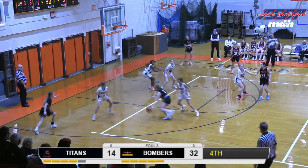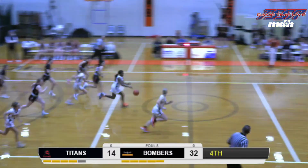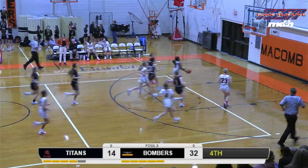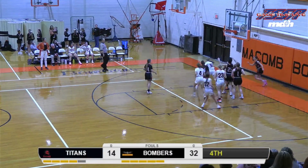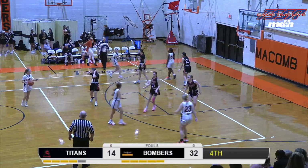Titans with the ball here. They trail by a couple here late in this contest at the start of the fourth quarter. Hines all by herself, fast break layup, can't get it to go. Holthouse able to track down the offensive rebound.